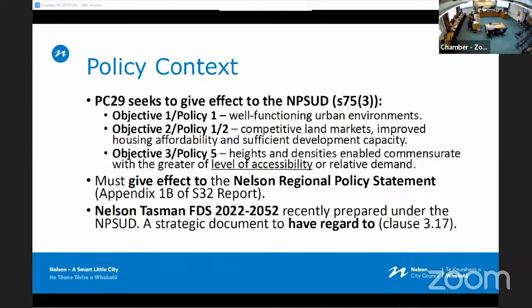Nonetheless, Appendix 1B of the 32 report does go through that analysis. It is reasonably high level and concludes that the plan change does give effect to it. But there is also recourse there to the NPS-UD as well, particularly as it relates to well-functioning urban environments. So certainly from a planning perspective, myself and I know the other reporting officers have considered both in developing the plan change.